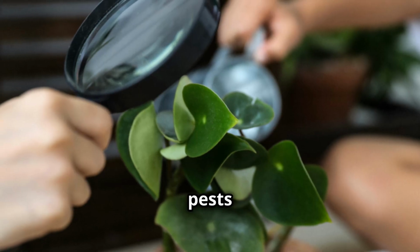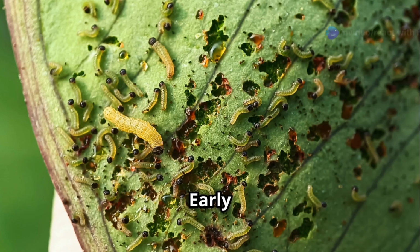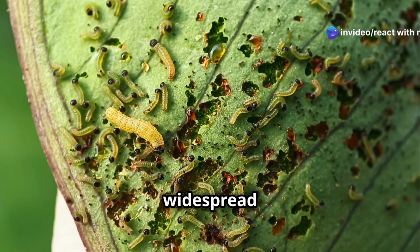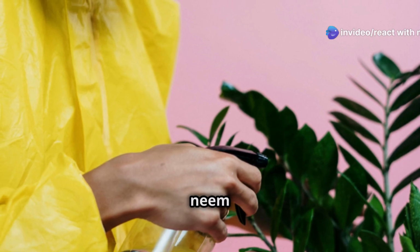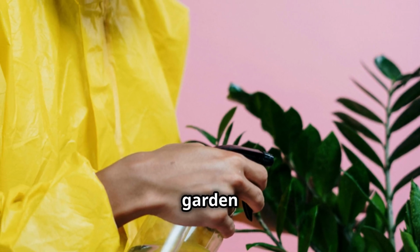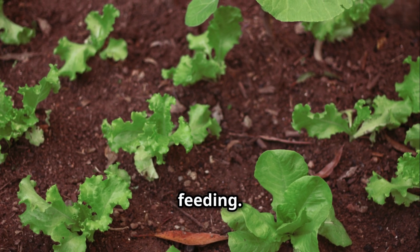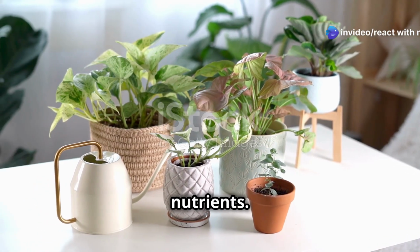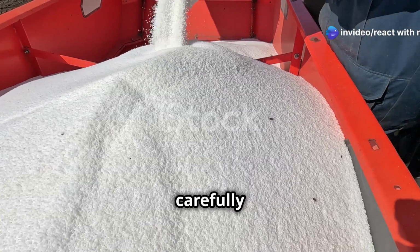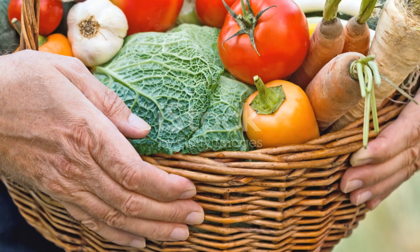Keep an eye out for pests and diseases. Inspect your plants regularly for any signs of damage. Early detection is key to preventing widespread problems. Many natural solutions like insecticidal soap or neem oil can help control common garden pests. As your vegetables grow, they'll benefit from regular feeding. Use a balanced organic fertilizer to provide the necessary nutrients. Follow the instructions carefully and avoid over-fertilizing, which can harm your plants.